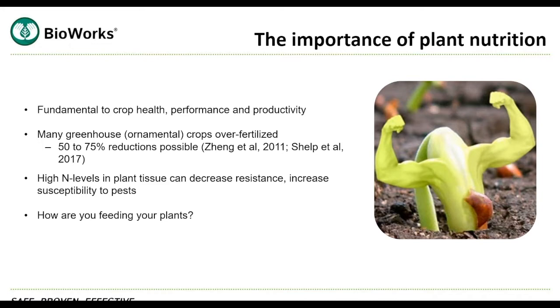I've spent most of the last 10, 11, 12 years working in greenhouse ornamentals and vegetables, for example. And certainly on the ornamental side, we know that many greenhouse ornamental crops are actually over-fertilized. Fertilizer, by and large, is pretty cheap, so there's no downside to it from a cost perspective. But we know that high nitrogen levels in plant tissue in particular can have a very dramatic effect on that plant's susceptibility to pests and diseases. And this is how plant nutrition really should be considered as part of your IPM program.